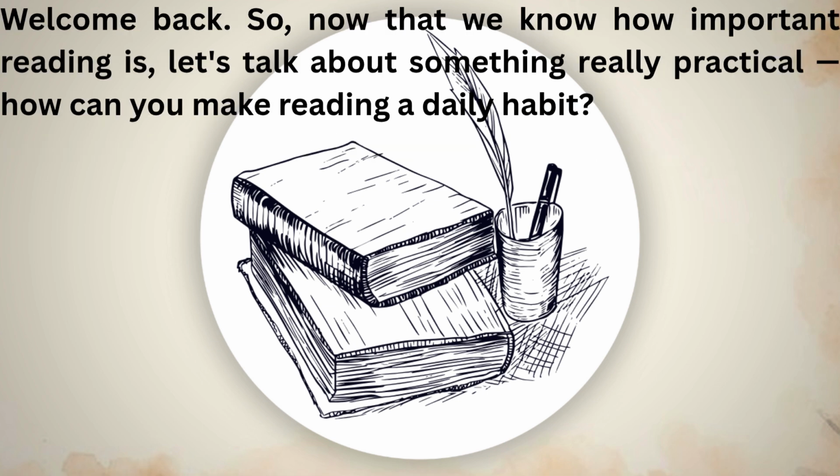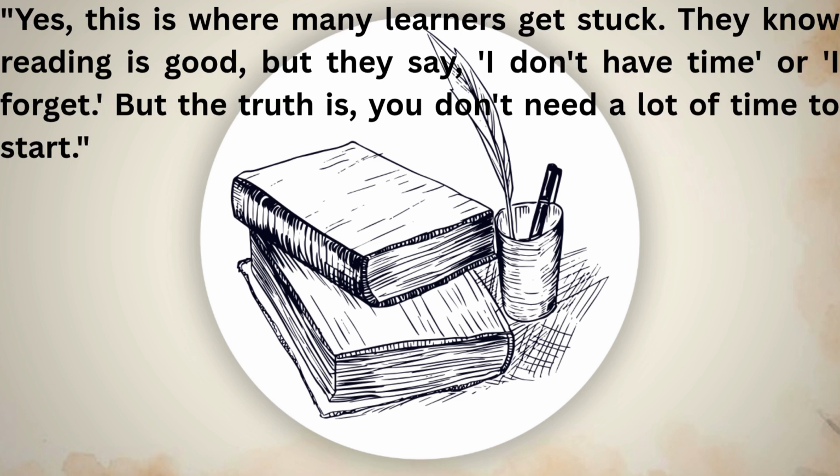Welcome back. So now that we know how important reading is, let's talk about something really practical. How can you make reading a daily habit? Yes, this is where many learners get stuck. They know reading is good, but they say, "I don't have time," or "I forget." But the truth is, you don't need a lot of time to start.